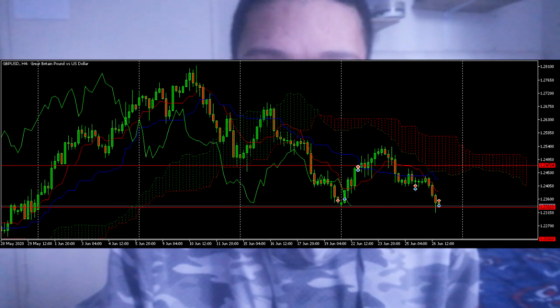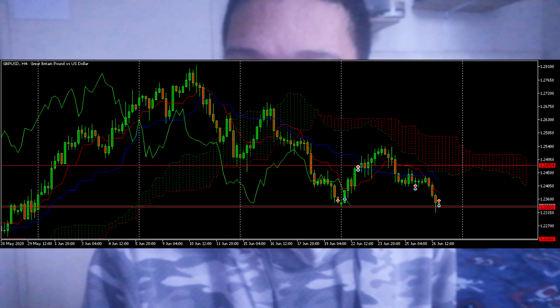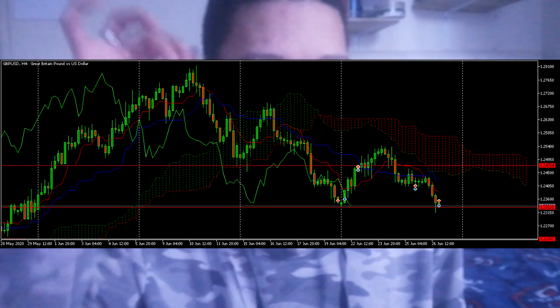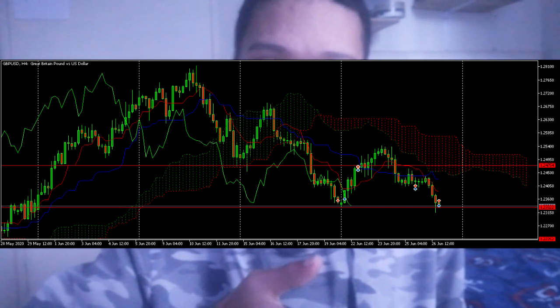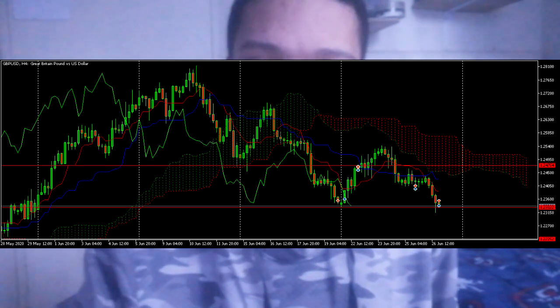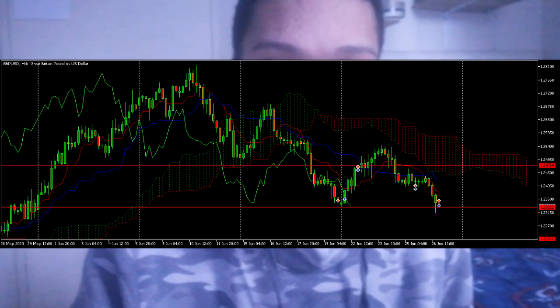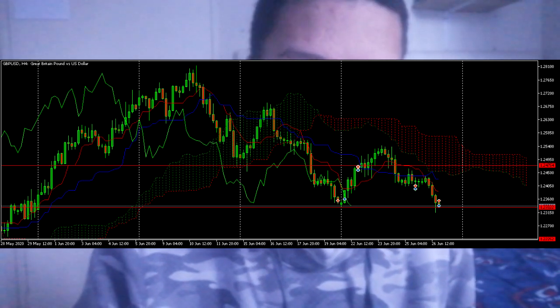It was about 200 pips or 190 pips, around there, right? So that's way better, because you take in that $100 and now you're making it 2,000. That's the beauty of the Ichimoku, to be honest, and I love it for that. So we're looking for another entry.